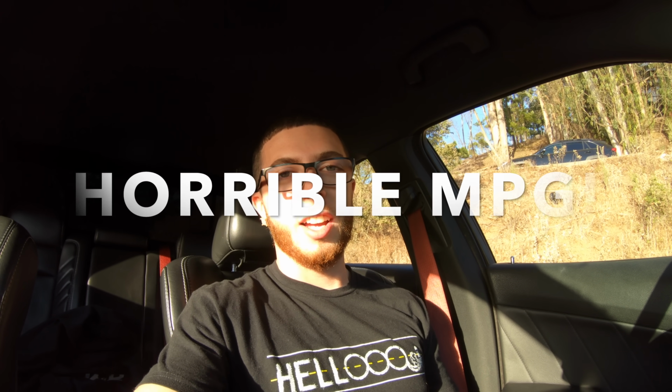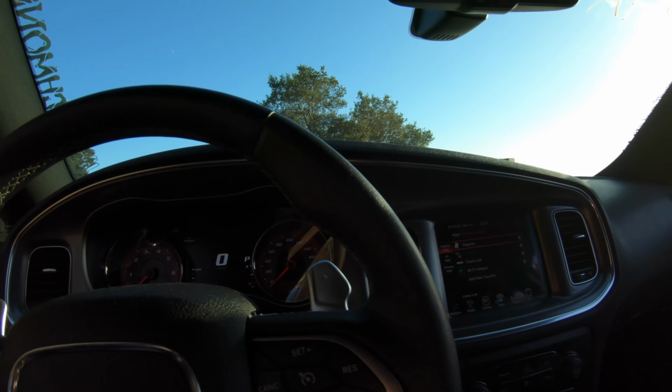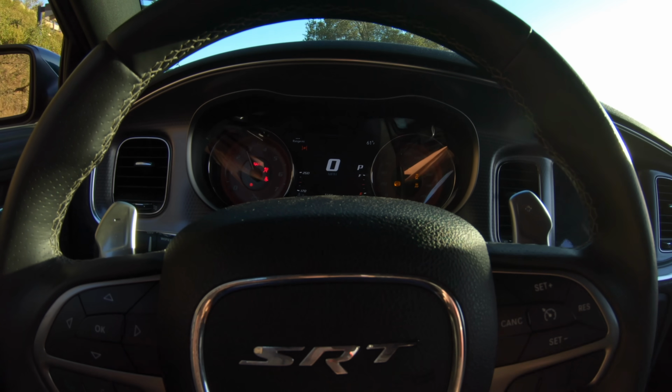So number 1, the first thing that I hate about this car is obviously the miles per gallon. Terrible, terrible. It's got a 16-gallon tank. It takes around $65 out here in the Bay Area to fill it up with 91 octane. We don't have anything higher than that. We don't have 93 or any of that out here. I wish we did, but we only have 91, so that's what I gotta settle with. Let's turn the car on real fast.